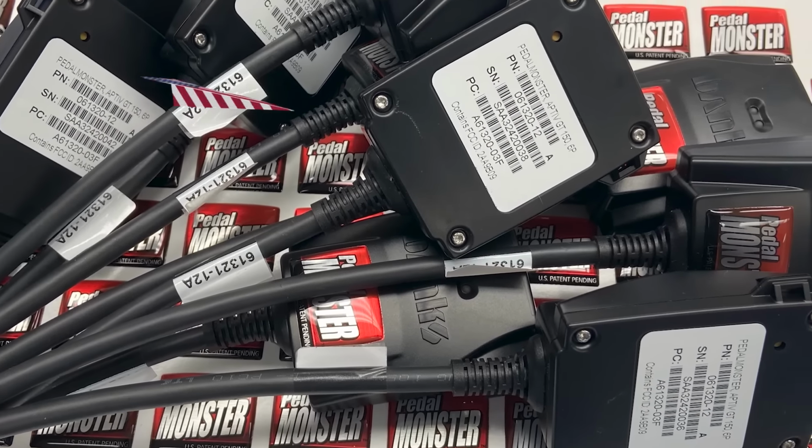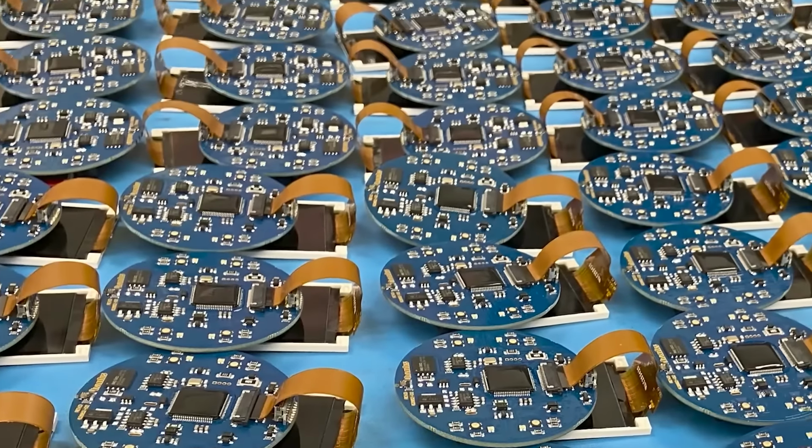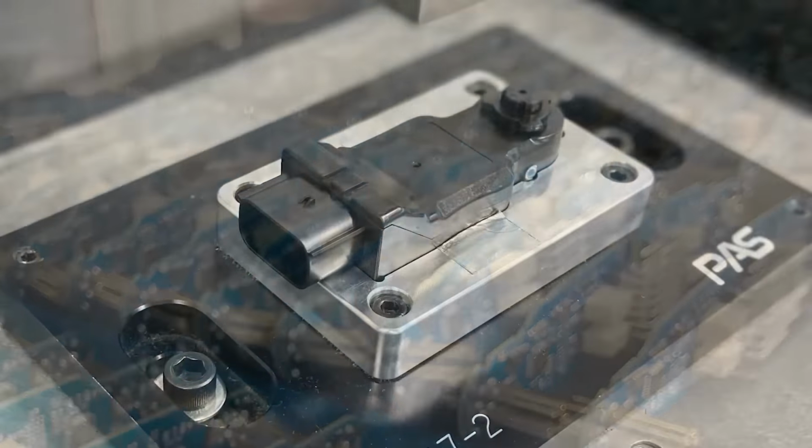Okay, the next one is made in the USA. This is a real big thing to me. And I am proud to say the manufacture of the circuit boards and the assembly and test take place less than 3 miles from where I'm standing right now. That's how made in the USA the Banks one is.